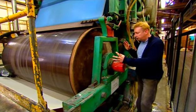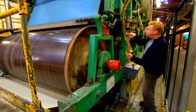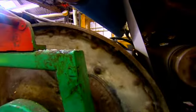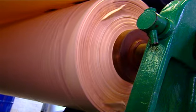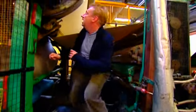These great big rollers are steam heated, boiling hot. It goes over and under, so it dries each face, the front and the back face. And there are 18 of these rollers. The rollers remove the excess water, producing 72,000 square feet of finished paper an hour. Here we are. That's the 18th roller.